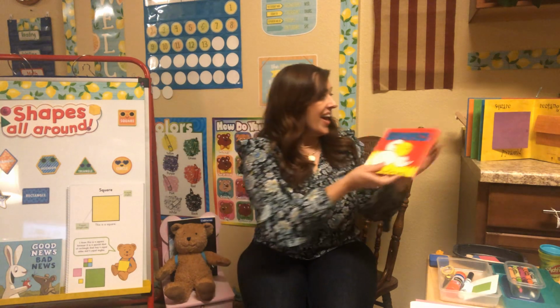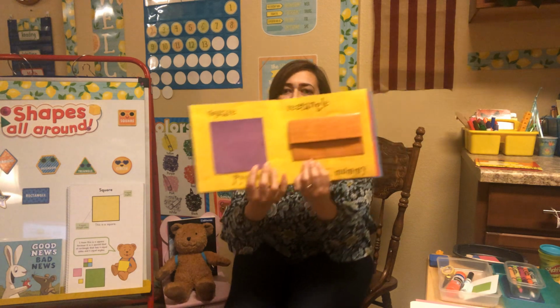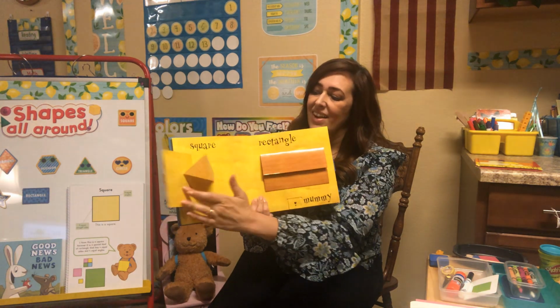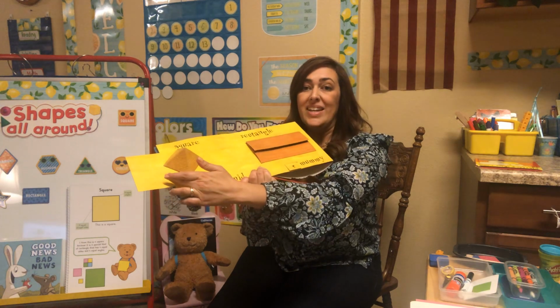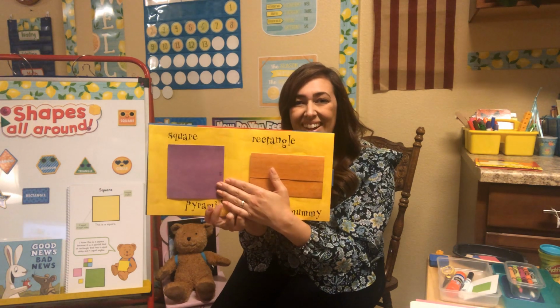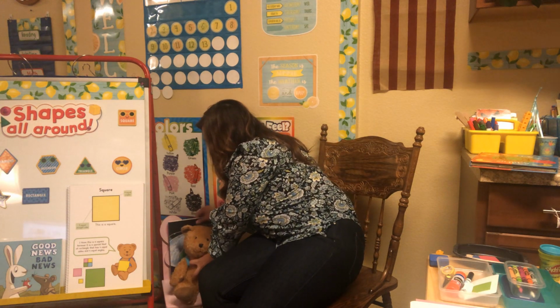Wow, I also have a square in my big pop-up book. I wonder what's under this square. It's a pyramid, because the bottom of a pyramid is a square. Wow, boys and girls, isn't learning about shapes so fun? Backpack Bear, let's take a look in our practice workbook.